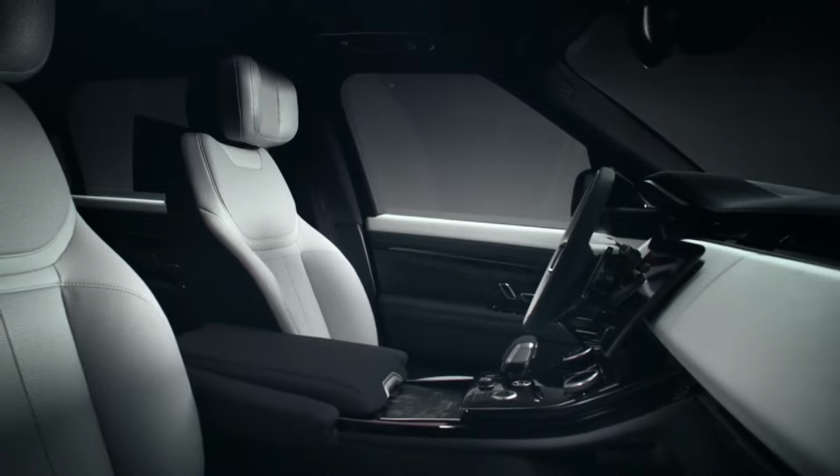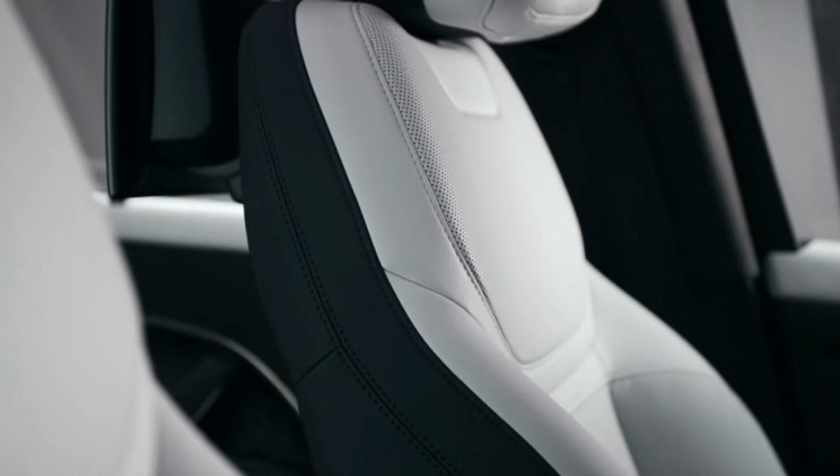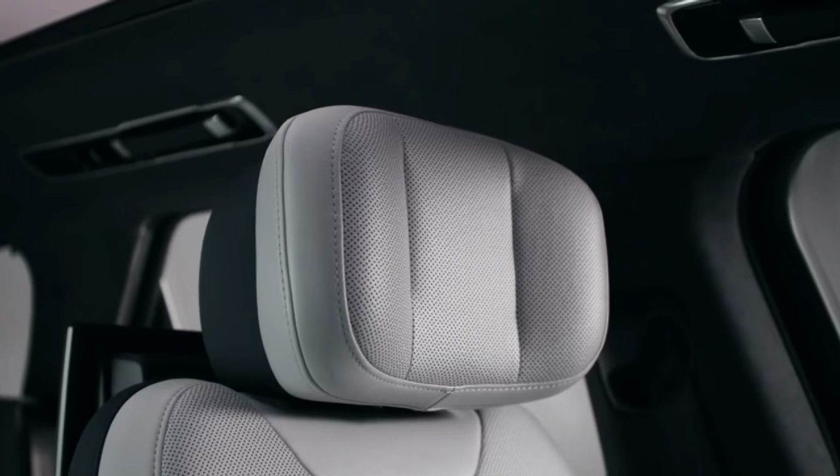Power-adjustable front seats are standard, but a set of chairs with up to 22 ways of adjustability, as well as massage, ventilation, and winged headrests is optional. An integrated air purification system is available and is said to reduce odors, bacteria, viruses, and allergens from the cabin.